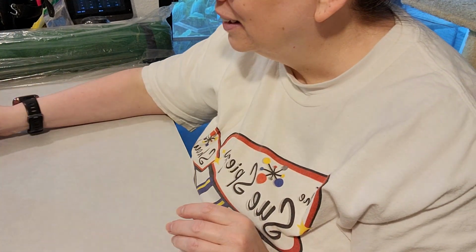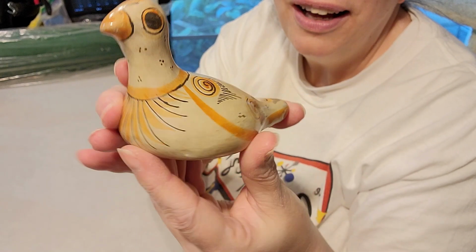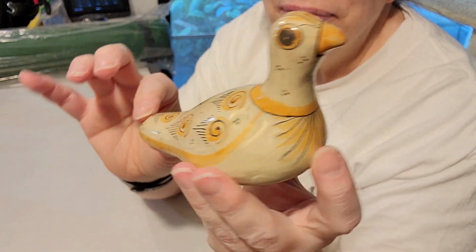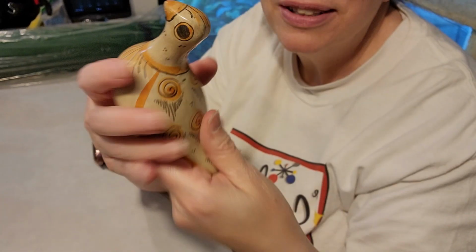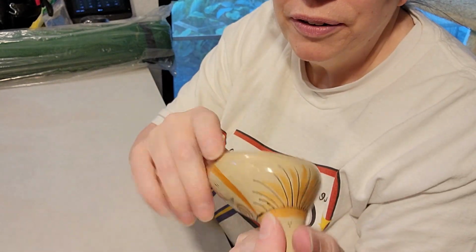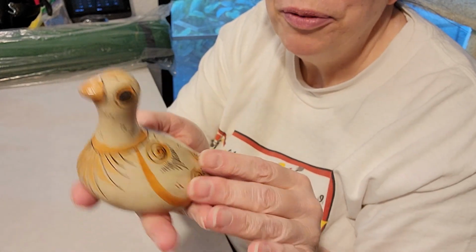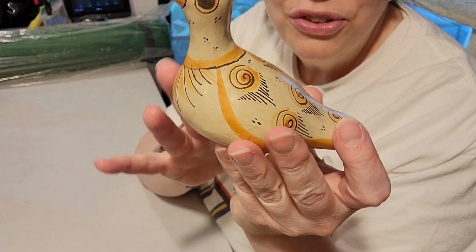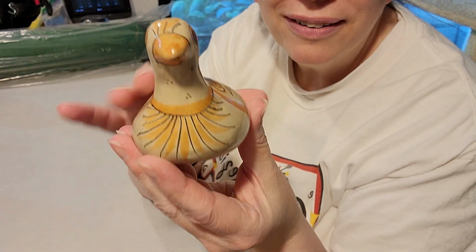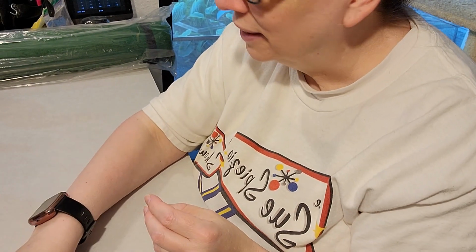And we've got a Tanala bird. It is signed Mexico. It's got the little pottery pieces in there, so it does rattle around, but the coloring is kind of a little different. I like that. I like the coloring on that.